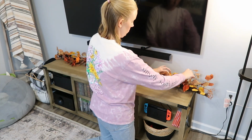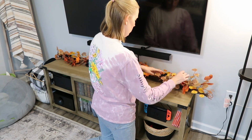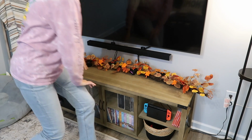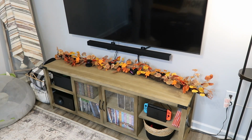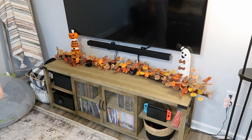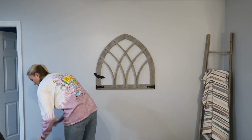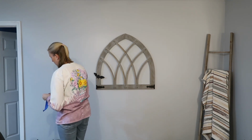So we're moving on to the TV stand here. I'm just adding this little Halloween string garland into my fall garland that's already there. The Halloween garland has leaves and witches' hats and bats in it. And then I'm placing those two little stuffed characters. Those came from Aldi a few years back that my mom got me.